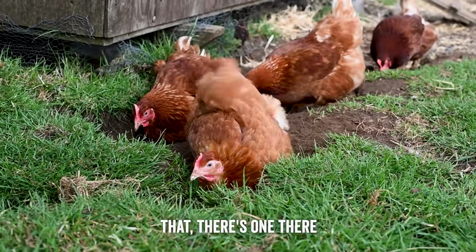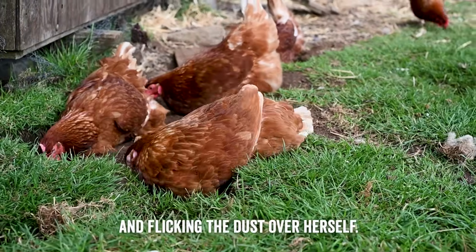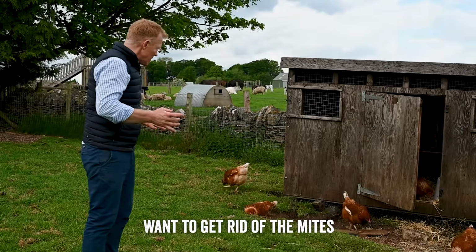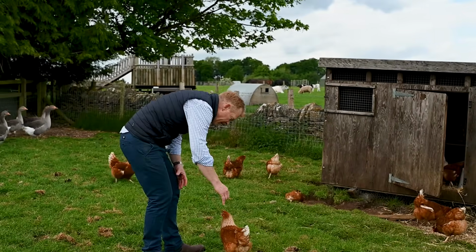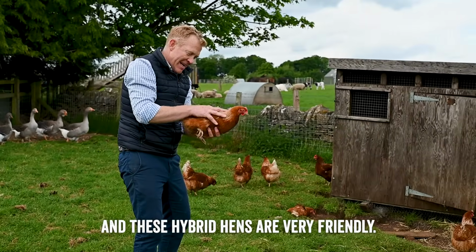Before I do that, there's one there having a nice dust bath. She's getting in the dirt and flicking the dust over herself. It's a way that they naturally want to get rid of the mites that might be on them, that attach to the dust and fall out. It's their way of having a bath. And these hybrid hens are very friendly.